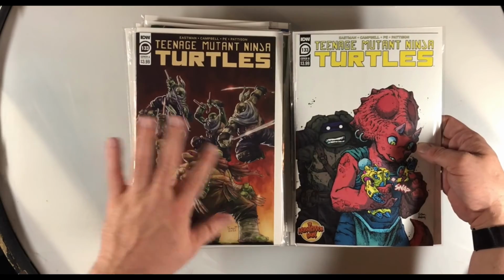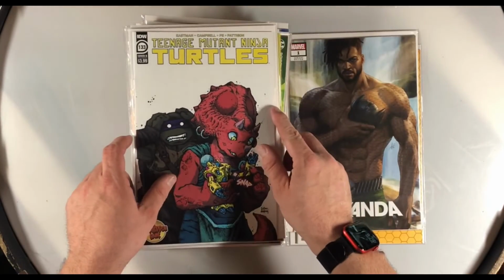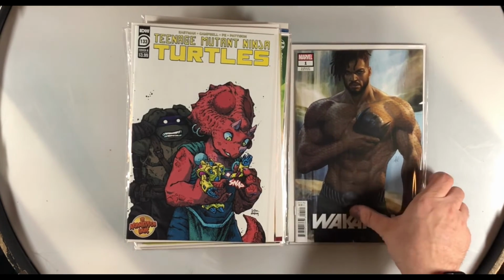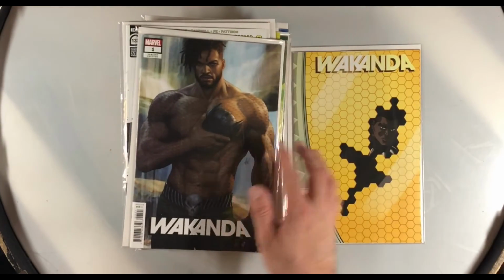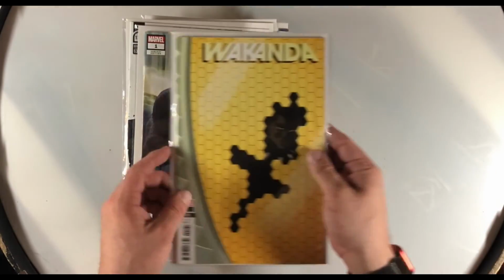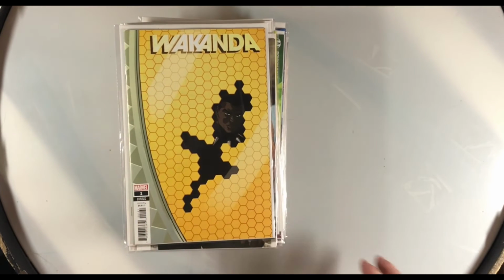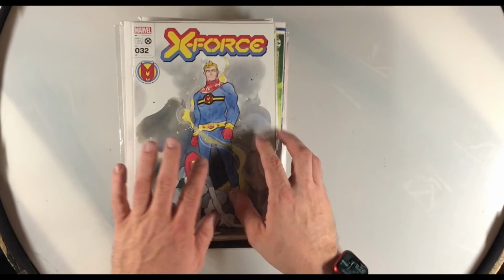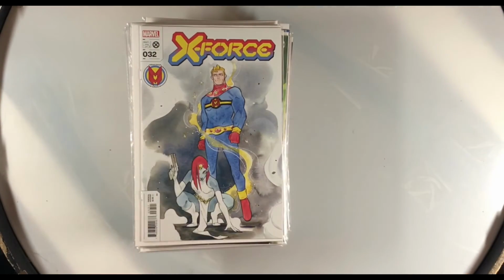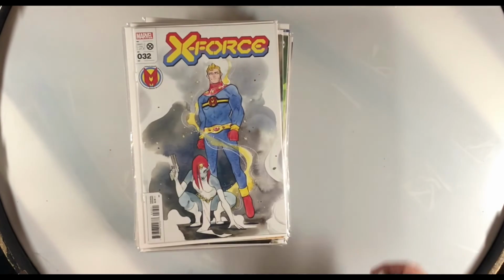And we've got this awesome A cover with the new Turtles, where our game tied in. We got this Artgerm Wakanda cover, love it, with Killmonger, Artgerm. Then, of course, you know I love my variant on the window shade, so we got this one. And it looks like I should have, yes, hidden underneath there, we also had the X-Force number 32 Peach Momoko Miracle Man cover. But yeah, this is my Things from Another World order for the last couple weeks.